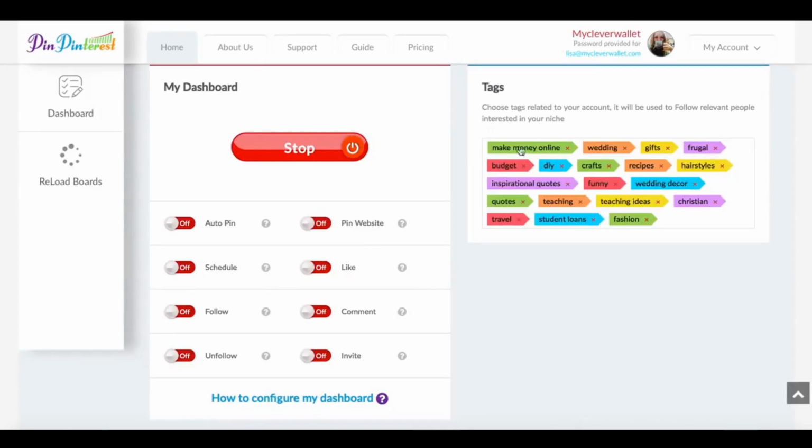So first thing that you want to do is you want to set up your tags. So these tags are basically how Pinterest is going to surf the web, search through Pinterest, and follow people that like these tags. So when I very first started, as I said, my blog is My Clever Wallet, and so it's about saving money and paying off debt. And every tag that I used previously, because it was saving money, paying off debt, was related to money. And so at some point I ran out of people to follow because all of my tags were so specific. I talked to tech support and they gave me a little hint to keep it generic.